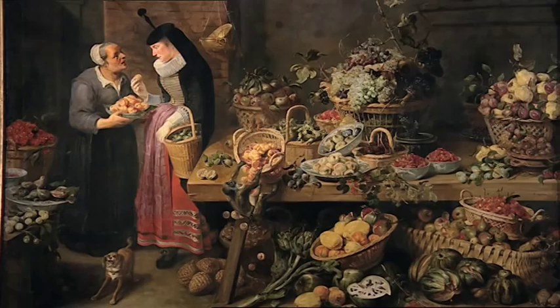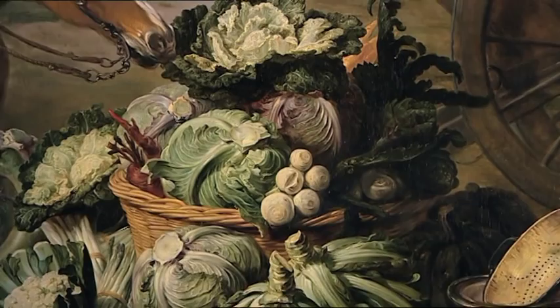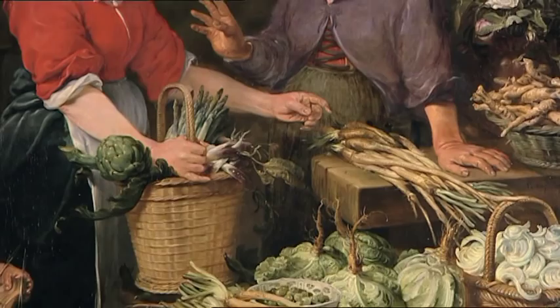A fruit basket overturned by a monkey, a dog peeping out from under the table, a horse reaching for the vegetables. Every detail of the scene glorifies the spirit of good old Flanders, of the people's love for the gifts of nature and of the dream of a land of plenty.